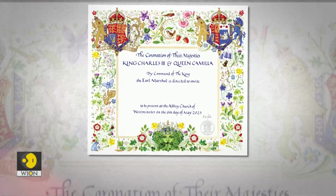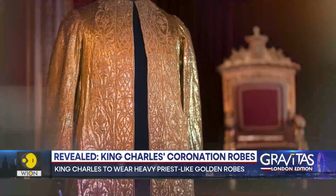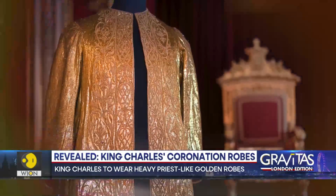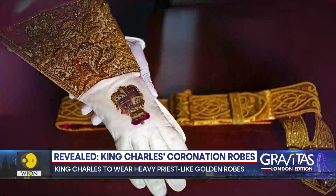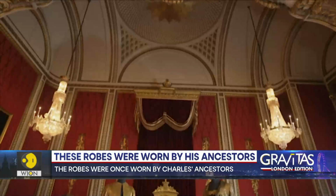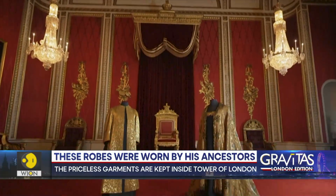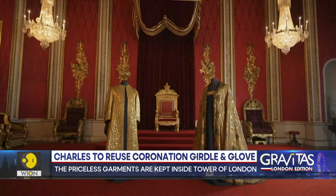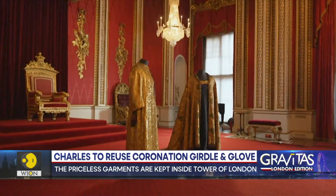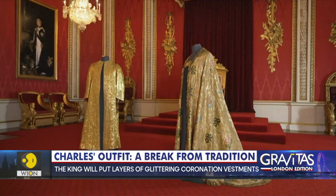We know the date, we know the time, and we know the guest list. And now we know about the outfit as well. This is what King Charles III will be wearing for his coronation ceremony. Heavy priest-like golden robes that were worn by his ancestors. The king will put on layer upon layer of glittering coronation vestments inspired by priestly attire.